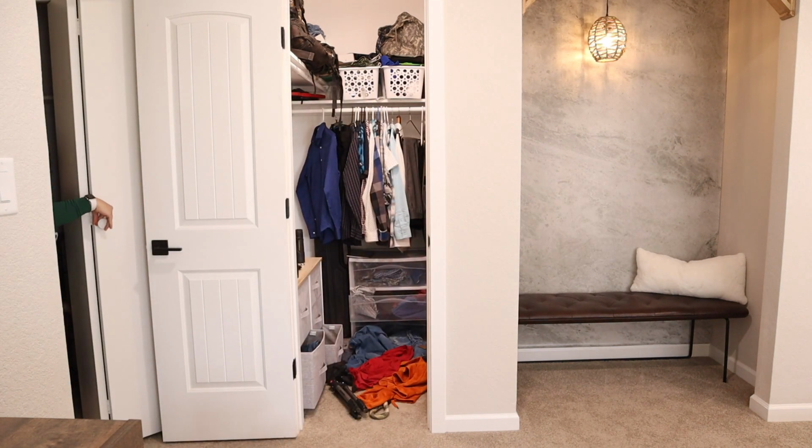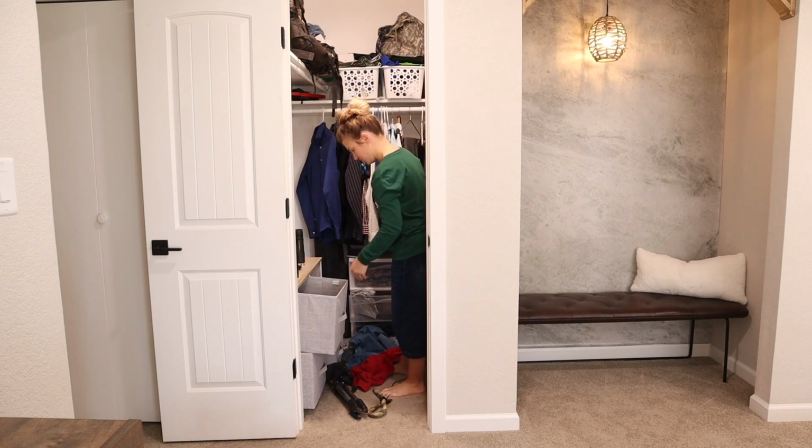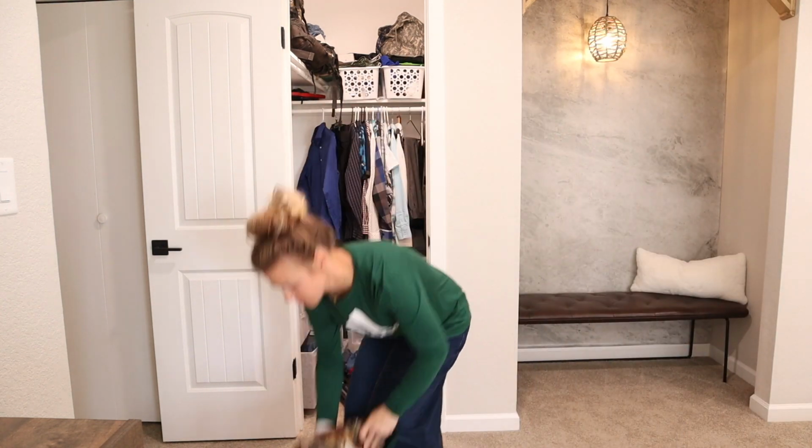And now I'm moving on to the next closet here, which is my husband's closet. I straightened it up a little bit and then I just started to go through everything and see what I could get rid of out of here.